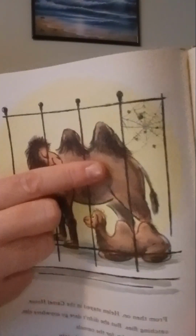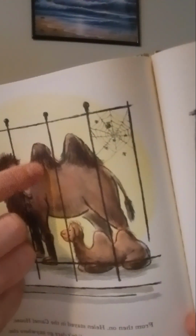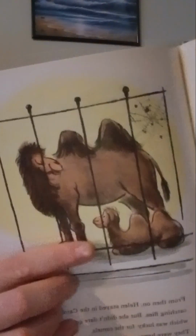Do you know what kind of camels these are? They're dromedaries. No, they're Bactrian, I'm sorry. Dromedaries have 1 hump, Bactrians have 2 humps. That's mama and baby. Dromedaries have 1 hump, Bactrians have 2.